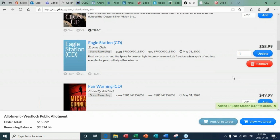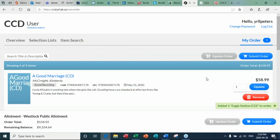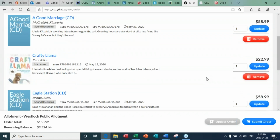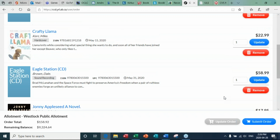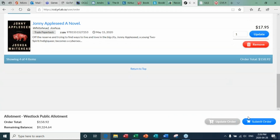And so now I've done my shopping. I'm satisfied with what I've got here, so I'm just going to view my order. And I can see here that I have 4 items. I can see what my quantities are, so I've made sure that I only want one of each of these. You can see what the prices are, and I'm all ready to submit this. Okay, so I'm going to submit the order.